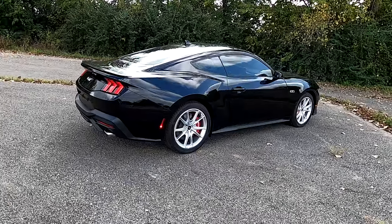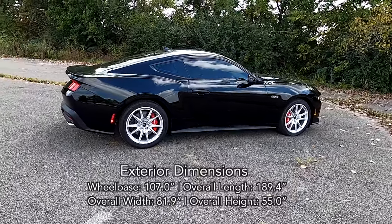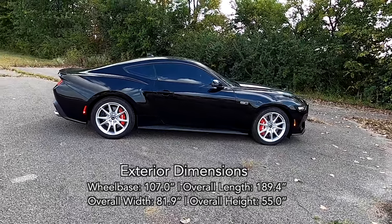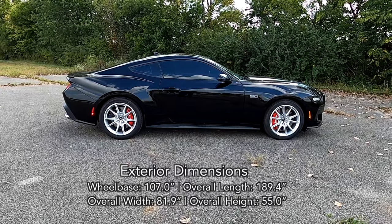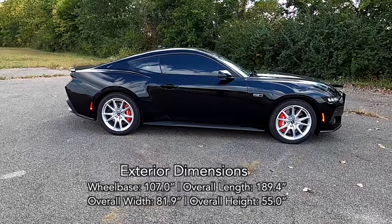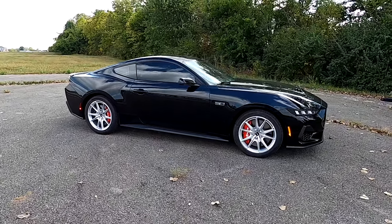And as we walk along the profile of the vehicle, it's probably where the Mustang to me looks the best, is on its profile view. Just that long hood, short trunk, short wheelbase, it just looks really good. Very proportionate. Still very classical Mustang even though it's a brand new car.